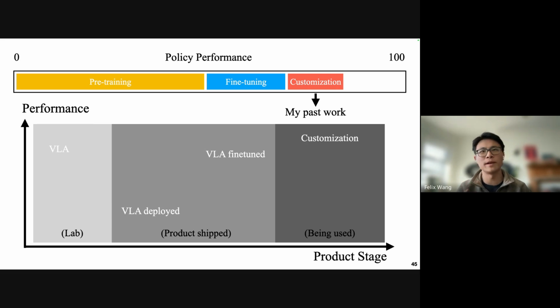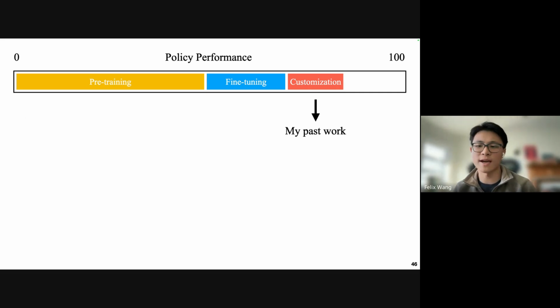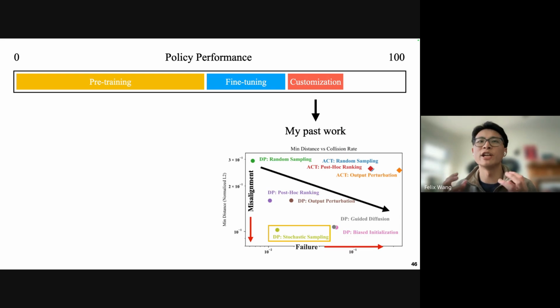But there's a big limitation of this work because my past work assumes that we want to keep the policy frozen. That is, we don't want to change those policies anyways. And that really introduces this tension between misalignment and the failure. You cannot improve alignment without a cost, and your cost in this framework is the degraded performance.